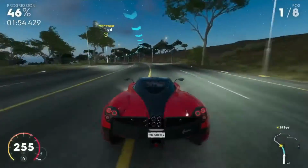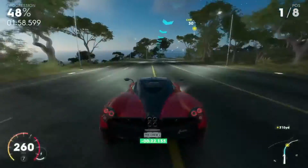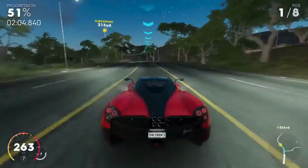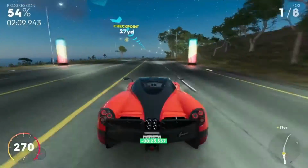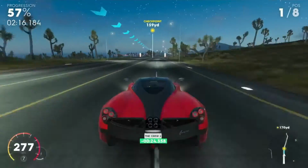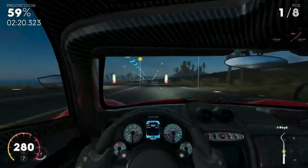45% in the progression. Just gonna keep going into the left corner turn on the highway and glide around onto the right. Boost them up. Now gonna take that next checkpoint and keep going straight for a good clean run. Gonna switch up to the interior view. We'll have to take action.